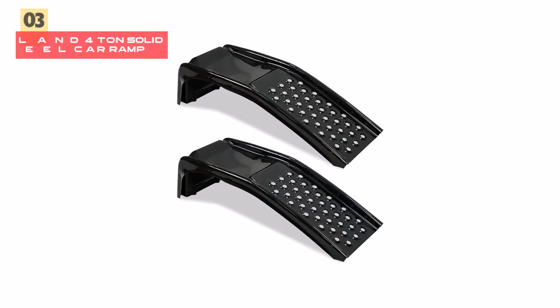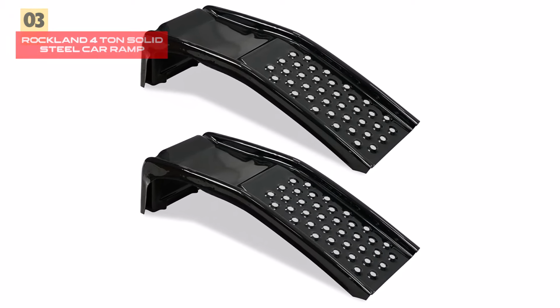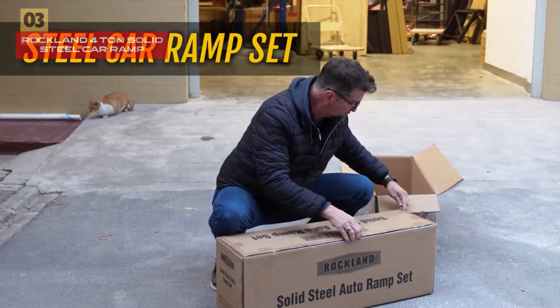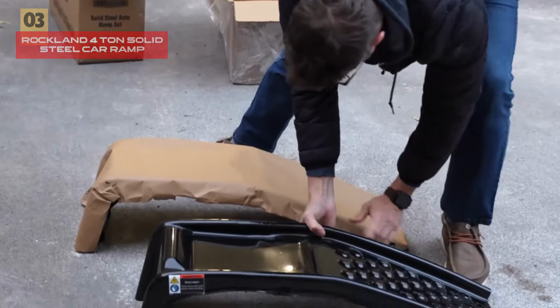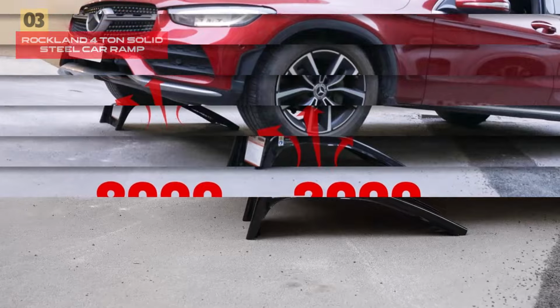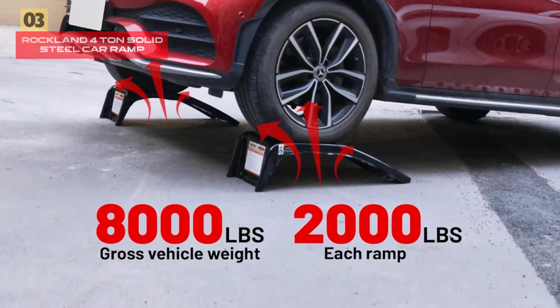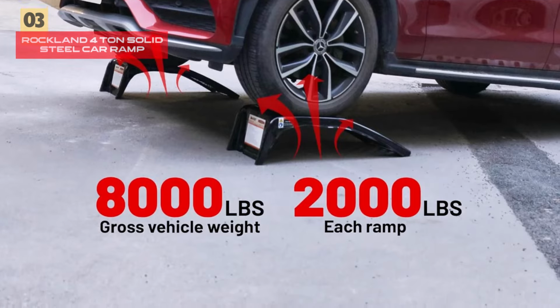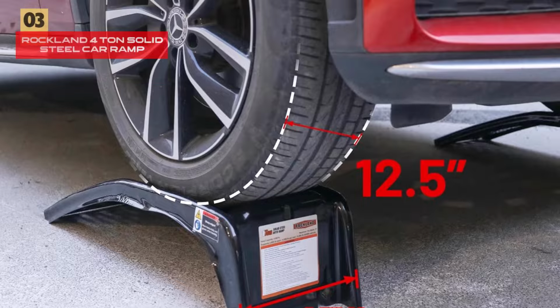In our list, the number 3 product name is Rockland 4-Ton Solid Steel Car Ramp. Rockland 4-Ton Solid Steel Car Ramp Set is made for easy garage tasks and basic repair jobs. Built from tough alloy steel, this ramp pair helps raise cars, vans, or pickup trucks without needing complex tools. Each piece in the pack can support up to 4,000 pounds together, making it reliable for many vehicle sizes.